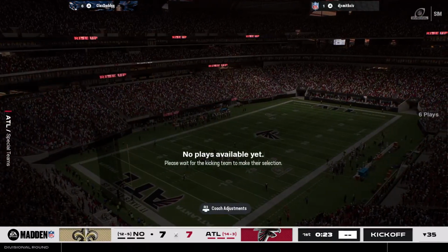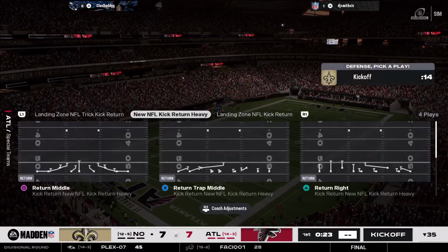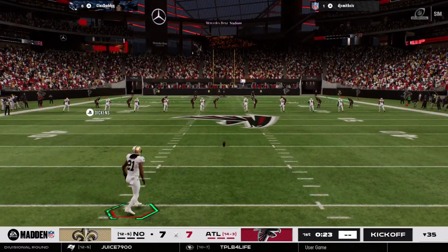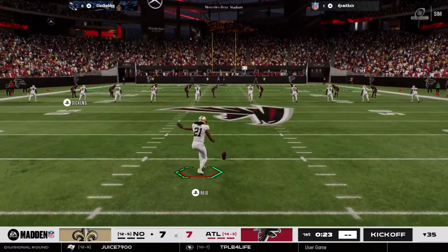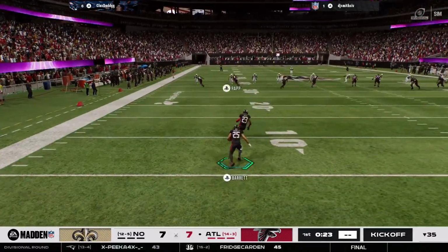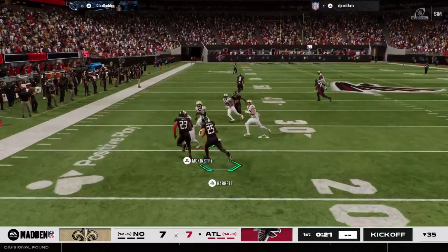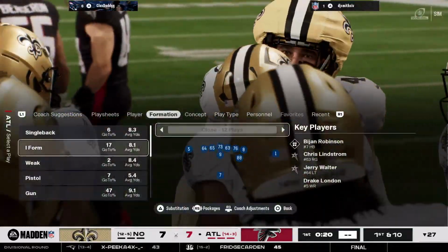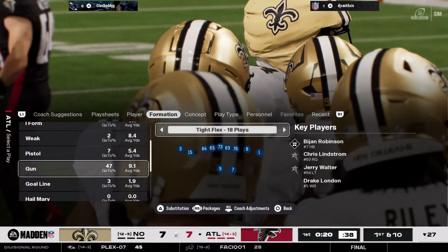The extra point up and good by Aubrey. And we are tied at 7. Each team has scored. 7-7 here as the kick's away. And out a little across the 25 to the 27, at their own 27-yard line.